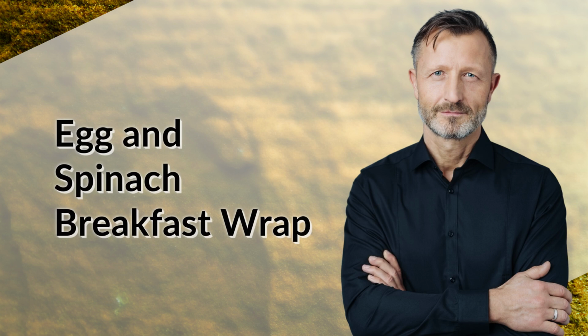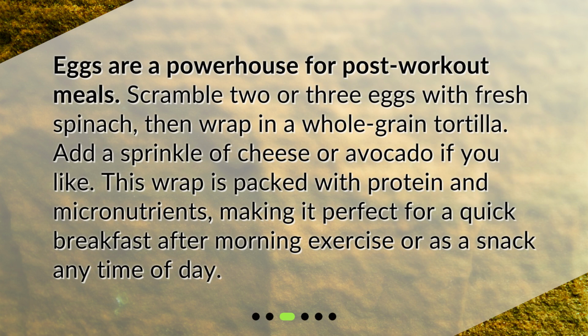Egg and spinach breakfast wrap. Eggs are a powerhouse for post-workout meals. Scramble 2 or 3 eggs with fresh spinach, then wrap in a whole grain tortilla. Add a sprinkle of cheese or avocado if you like. This wrap is packed with protein and micronutrients, making it perfect for a quick breakfast after morning exercise or as a snack any time of day.